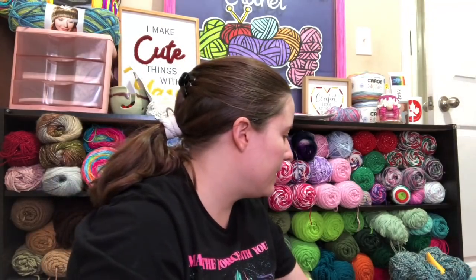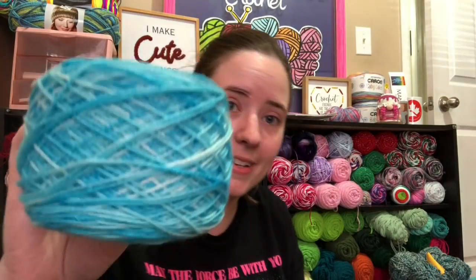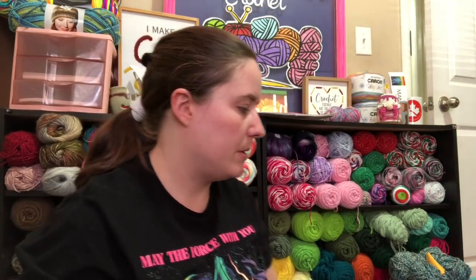All right, and then there's this little cake of yarn. Doesn't have a label, but it's really pretty. It looks really thin. Looks like it's like a number 1. Really pretty yarn. I'll find something to make for that because it's beautiful. I'm gonna throw that one more gently so it doesn't get all discombobulated.